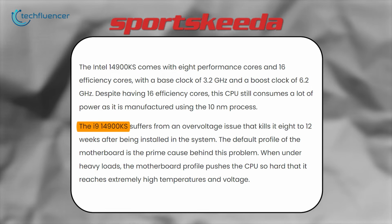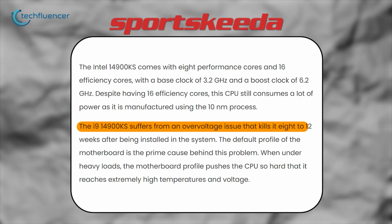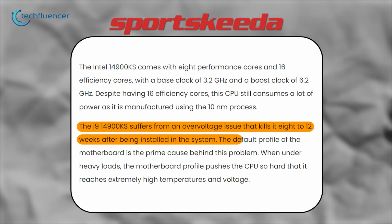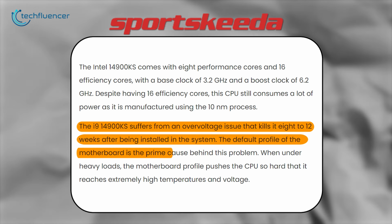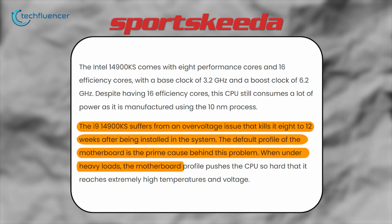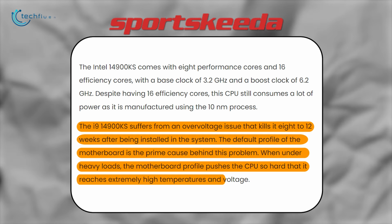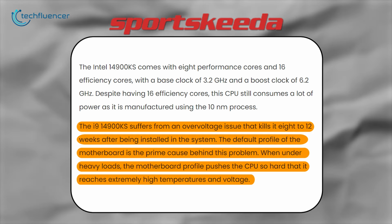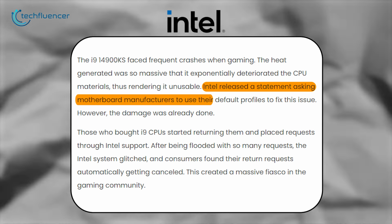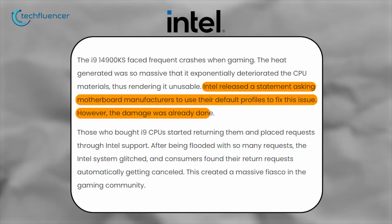The Intel Core i9-14900KS, however, suffers from an overvoltage issue that kills it 8 to 12 weeks after being installed in the system. The default profile of the motherboard is the prime cause of this problem. When under heavy loads, the motherboard profile pushes the CPU so hard that it reaches extremely high temperatures and voltage. The i9-14900KS faced frequent crashes while gaming. Intel released a statement asking motherboard manufacturers to use their fixed profiles to fix this issue. However, the damage was already done.